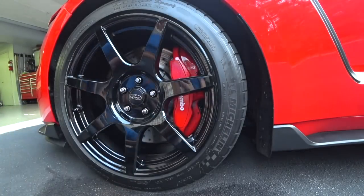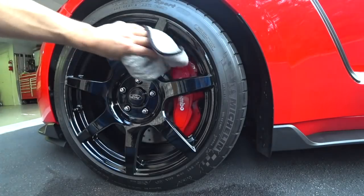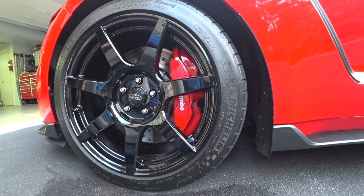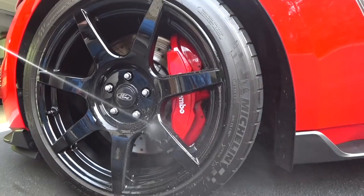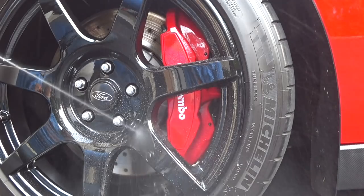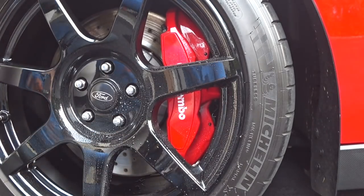And that's it, the rim is perfectly detailed, 100%, and this is a gloss black wheel, so it doesn't hide anything. So I got a sprayer filled with water, and I'm going to zoom in.